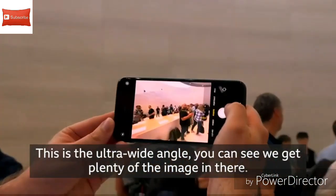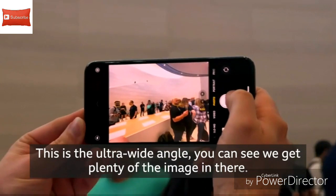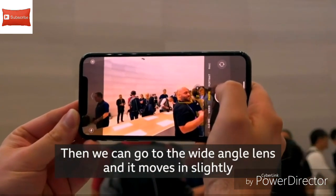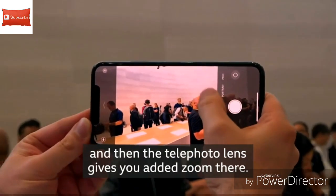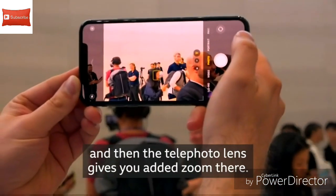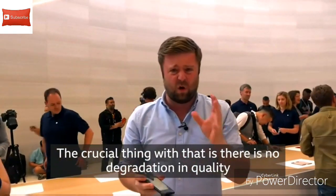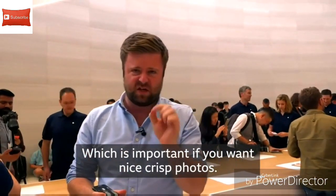Now this is the ultra wide angle. You can see we get plenty of the image in there. Then we can go to the wide angle lens, and it moves in slightly, and then the telephoto lens gives you added zoom there. And the crucial thing with that, of course, is there's no degradation in quality, which is important if you want nice crisp photos.